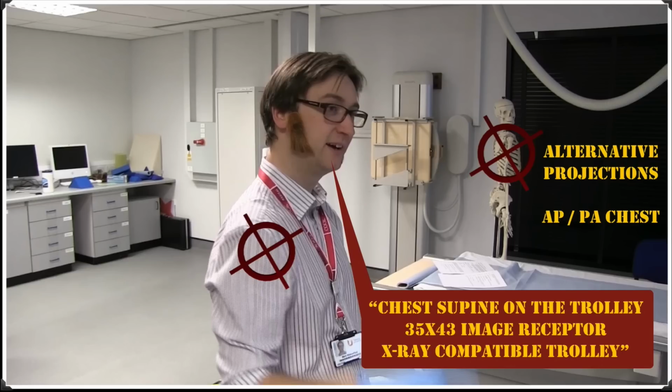For example, a supine chest X-ray on a trolley will mean that the projection will be an AP projection rather than the preferred PA projection. Though in this instance this could be justified as they are looking for signs of infection. Supine chest X-rays also mean it may be more difficult to achieve the required 180 centimetre source image distance.